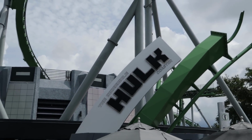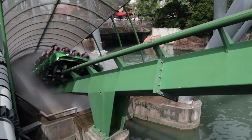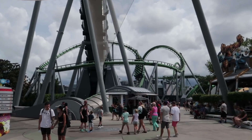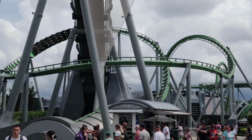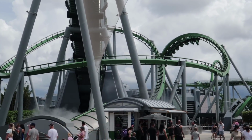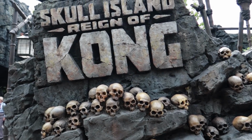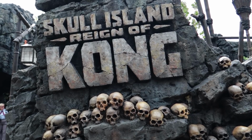The Incredible Hulk roller coaster has a backstage tour called the Gamma Tour. And here's one I did not know about until I saw it on the pass holder list. But apparently, Skull Island Reign of Kong has a backstage tour called the Temple Tour. And I just confirmed with a team member, yes, there is a Temple Tour for Kong. So you can request that.